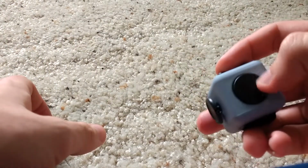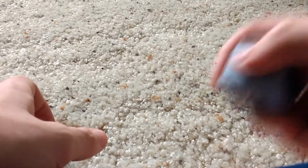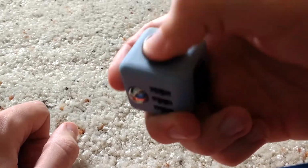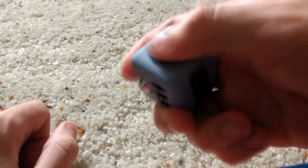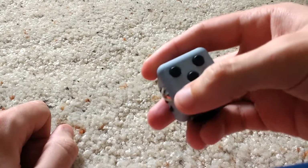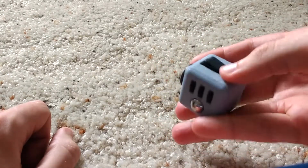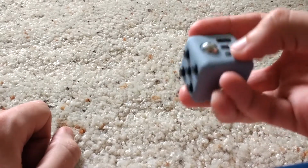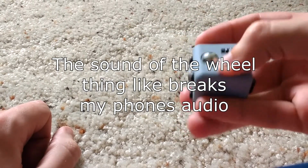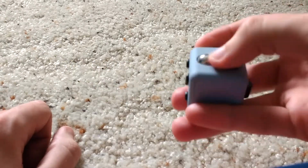This one you spin. This also clicks down like a joystick. Kind of awkward to hold. This is the worry stone. It's super loud. That's pretty much all there is to it, I guess, you know?